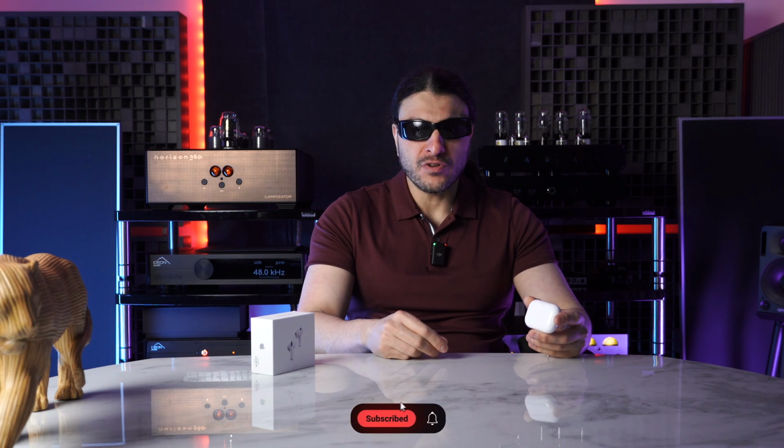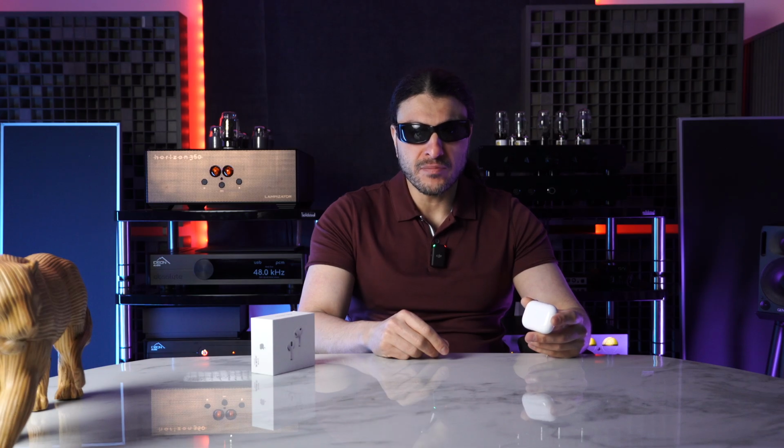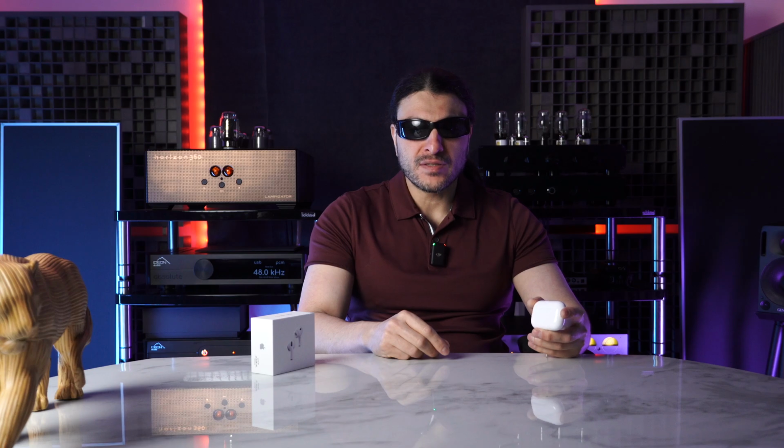This is the latest release from Apple, the most popular headphone on the planet, according to their numbers. Well, we review the summit tier of hi-fi equipment, and let's see. The caliber of sound quality is classified as the best-selling product of all time where headphones are concerned. Let's begin.